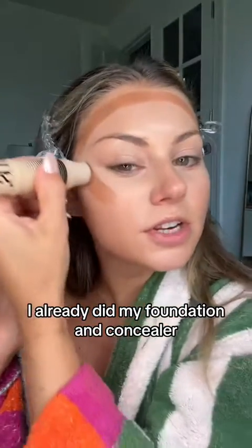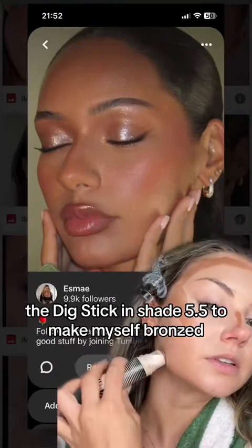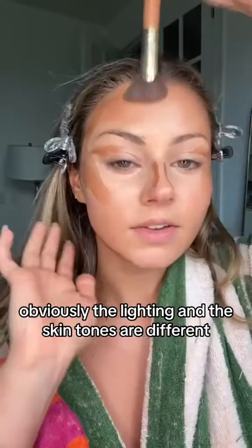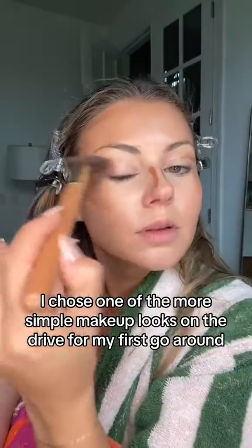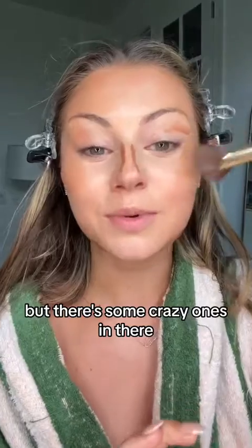I already did my foundation and concealer, so you can go to my last video if you want to see that. But the first thing I'm doing is using the dipstick in shade 5.5 to make myself bronzed. Obviously the lightings and the skin tones are different, but I'm gonna try my best. I chose one of the more simple makeup looks on the drive for my first go around, but there's some crazy ones in there. We're just warming up.